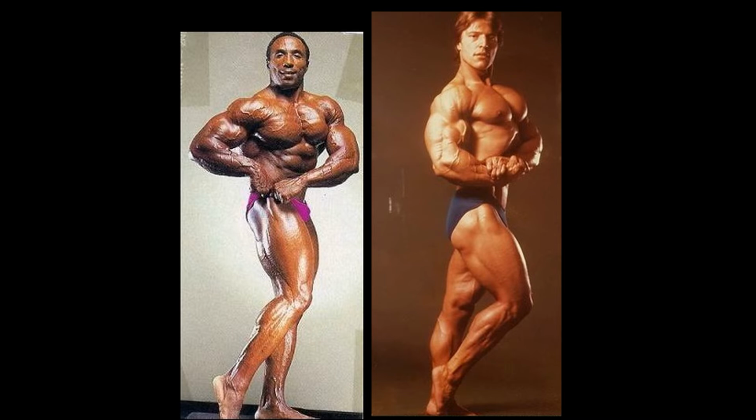The side chest pose. I am deducting some points here from Leon. I do not like the way he is hitting this. Now, if you ask me, this is a most muscular pose. This is not a side chest. But a lot of guys hit it this way, especially back in the 60s and the 70s. Now look at Gunnar. He is hitting this just perfect and crisp. Awesome. And it's a side chest, Leon, not a front chest.